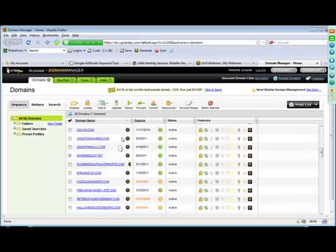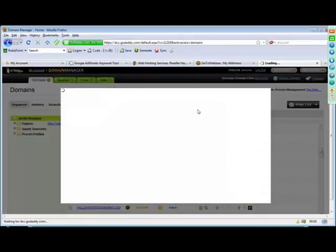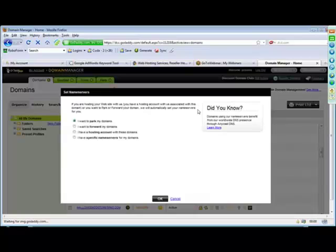Now what I'm going to do is, I've checked that there, and where it says name servers, you see the stack of gold coins it looks like. It says name servers. You just want to select set name servers. So I just put in a check mark and then select set name servers. And this again is how I take my domain name and point it to my web hosting company.